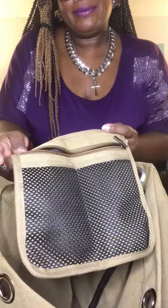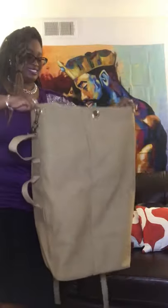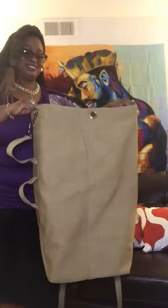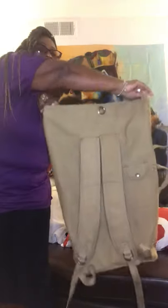And then it has the straps for the backpack, just like that. And then it has the inside pockets. See that? And it has a zipper. You stick your wallet or your IDs or credit cards or whatever you want in there. And guys, when I tell you this is huge, it is huge. Look at that. You could put a lot of clothes in there to travel with wherever you're going. Look at that. Isn't that nice?